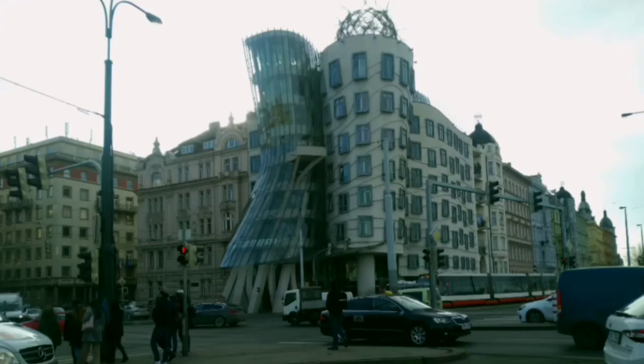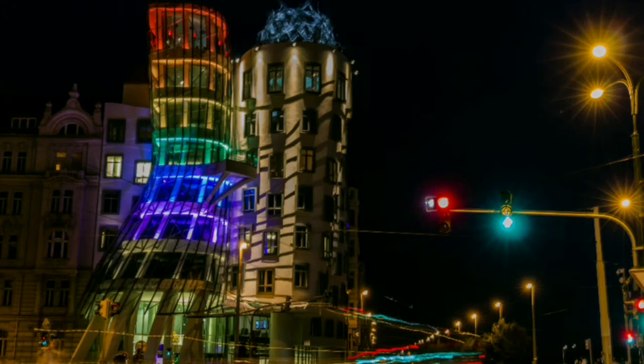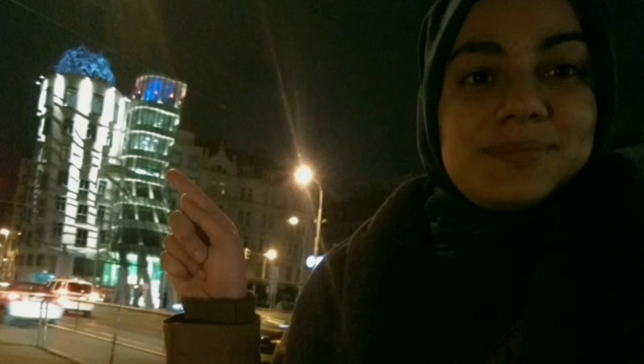Another station is Dancing House. Everyone takes creative photos here, but I didn't have a chance to do that, so that's what it is. And let me give you a secret. Dancing House was my reason to visit Prague.